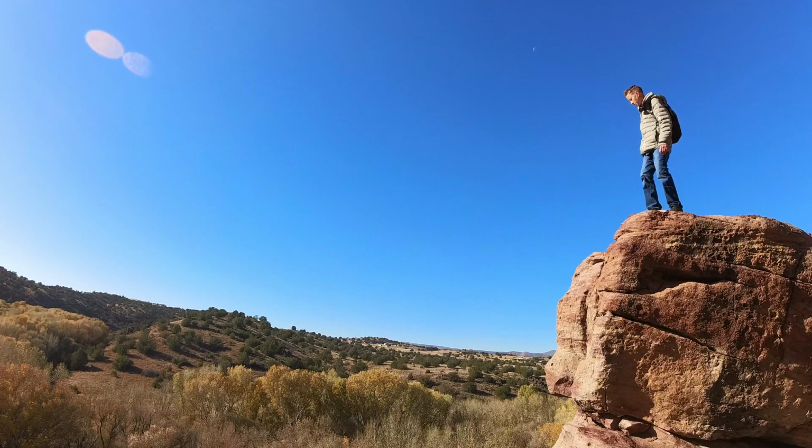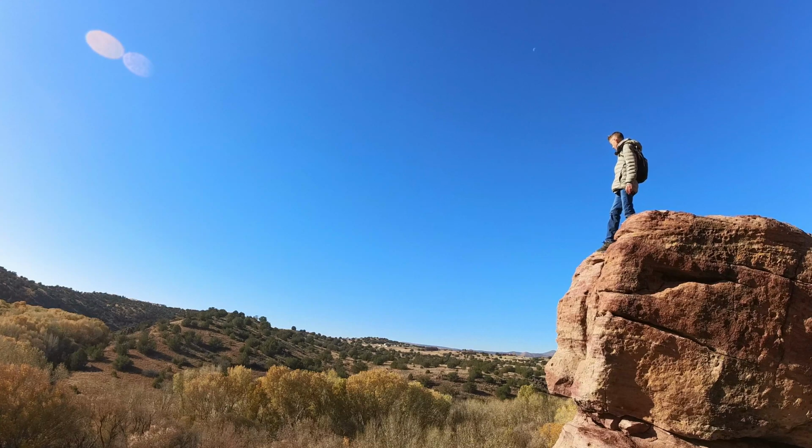This is a beautiful overlook right here. It's a little sketchy, but you can see the creek below, all the beautiful fall colors.